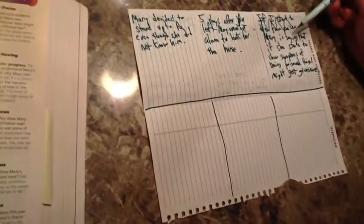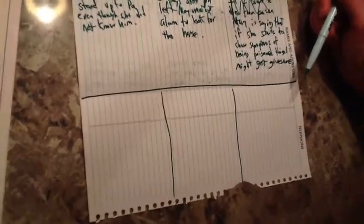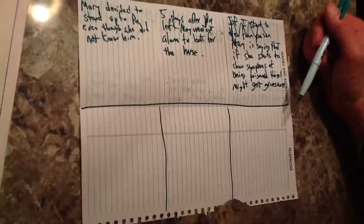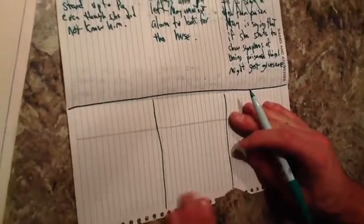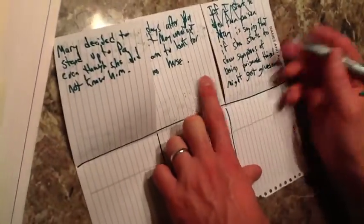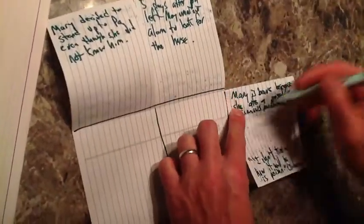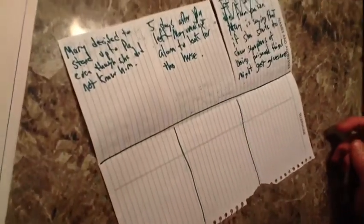So Mary is saying that if she starts to show symptoms of being poisoned, things might get gruesome. Well, nothing is worse than a gruesome death. I'll tell you that as someone who's still alive. So, what I need to do is this. I need to convince my audience that Mary is brave based on that evidence.